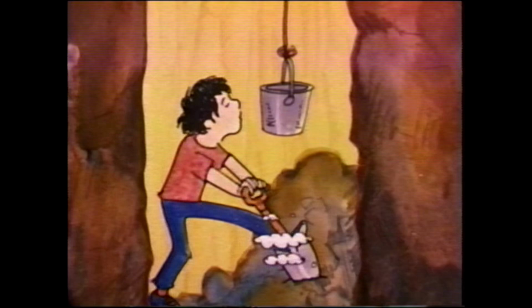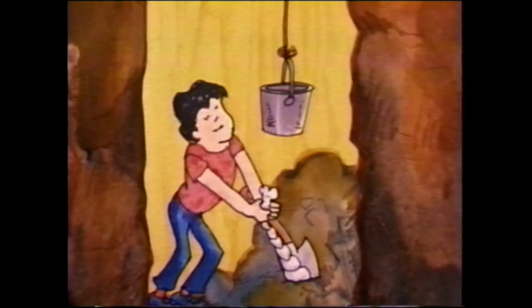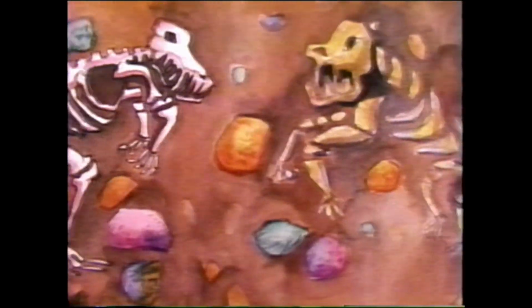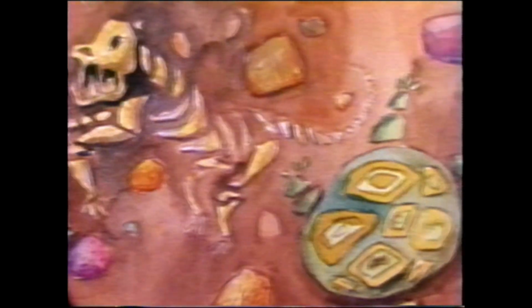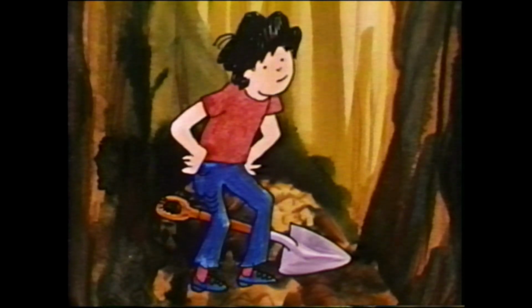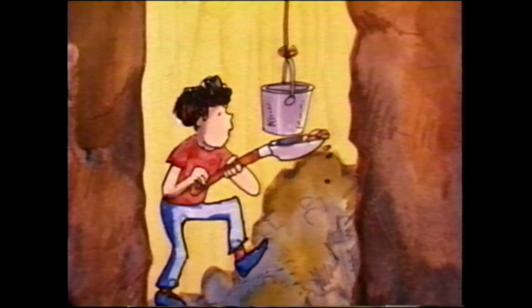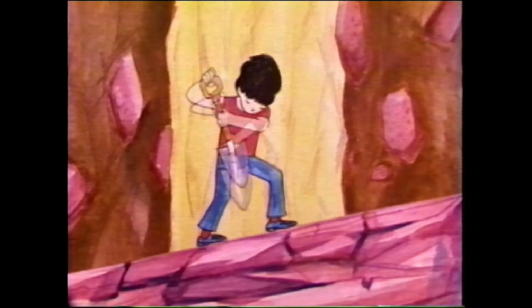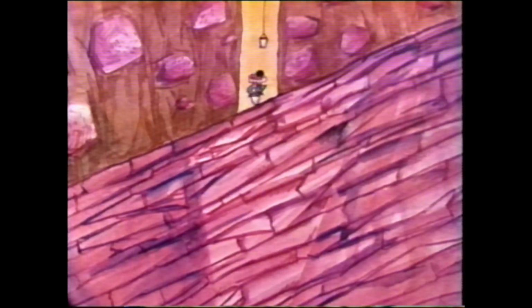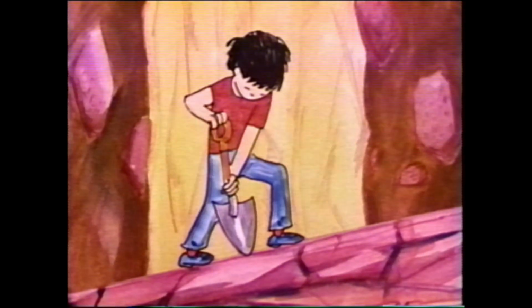Wherever you dig, watch for old bones and shells. The bones of many animals, dinosaurs, giant tigers, turtles, and other creatures of long ago, are buried everywhere. If you find some, dust them off carefully and save them. When you have dug about 50 feet down, maybe more or maybe less, you will come to solid rock. This is the rocky skin of the earth, called the crust. It's mostly granite. To dig through it, you will need a drilling machine.